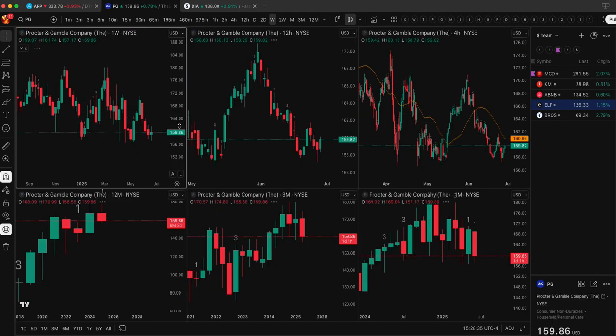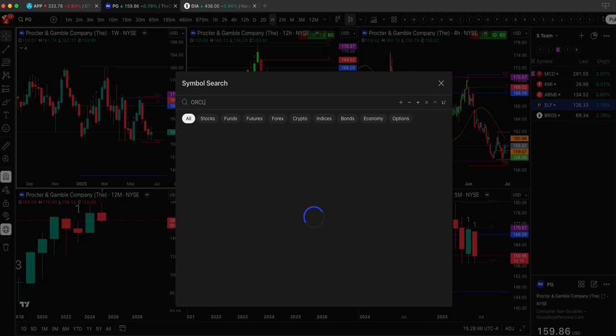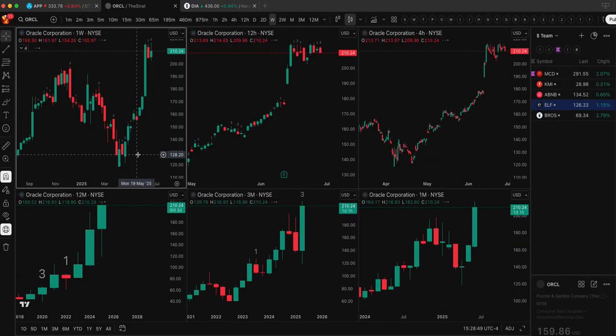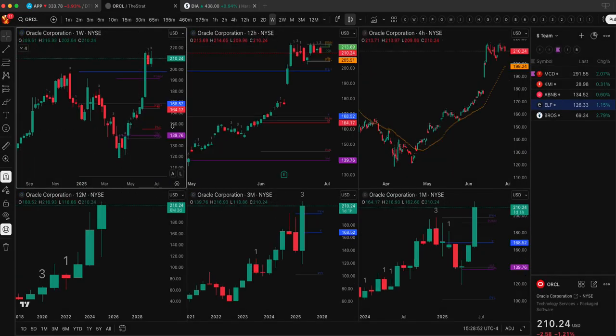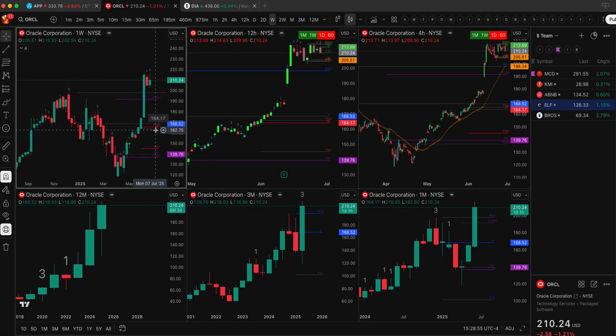This one's no good. I have one, go ahead. I actually have two that I wanted to look at, and one of them is really for you to give me your opinion on. Oracle. It's a top of broadening formation. Look at it on the week. Huge bar.